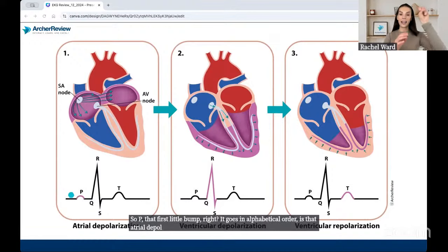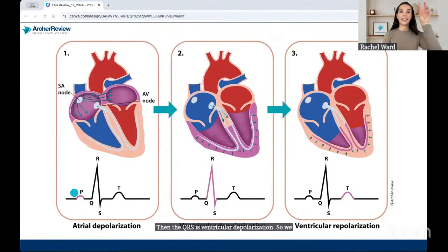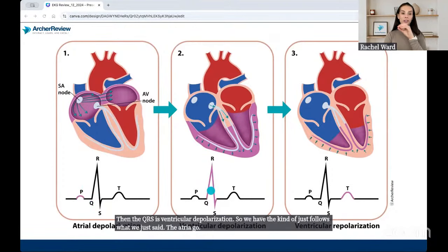So again, the atrial node goes first, then the AV node, then the ventricles. Then the QRS is ventricular depolarization. So it just follows what we just said: the atria go, then the ventricles go.